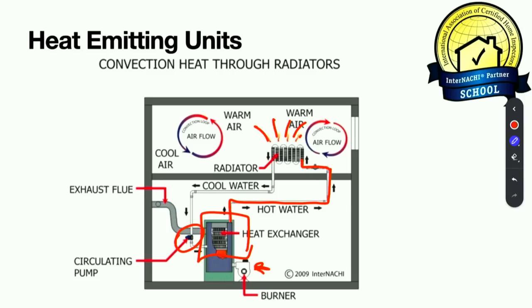And that heat normally rises. So as it rises and cools and comes down, that's what creates these convection loops. We should know those terms, convection loop. Anytime we move heat via air or liquid, it's called moving heat via convection. If we move heat through a solid, then it's conduction.